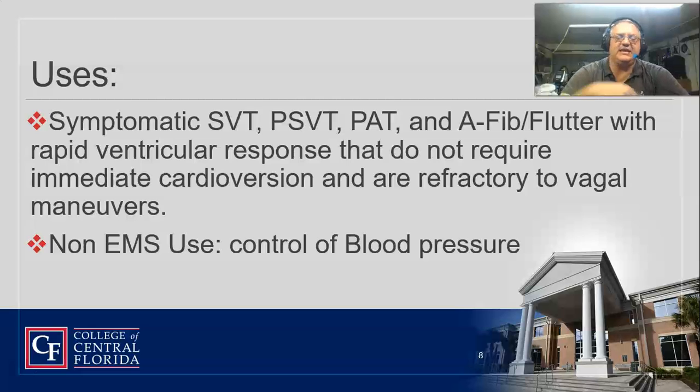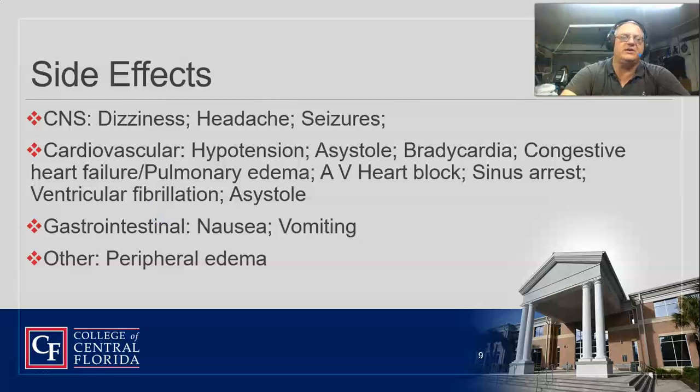Non-EMS uses, again, they use it to control blood pressure, which is why you're going to see this as a daily med sometimes with your patient. Again, it lowers blood pressure. If you give it too much, they're going to be asystole. Remember, these guys are stopping the channels from opening the door for potassium and sodium, okay?